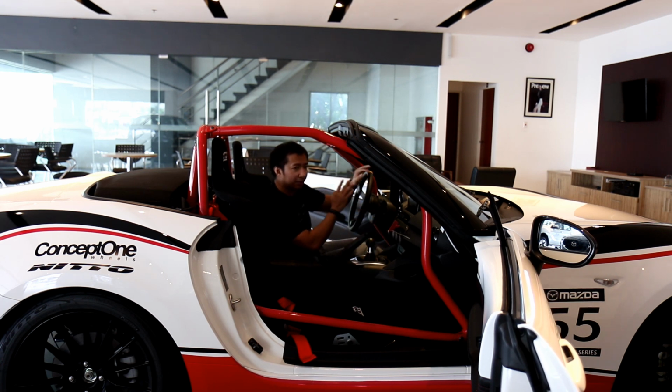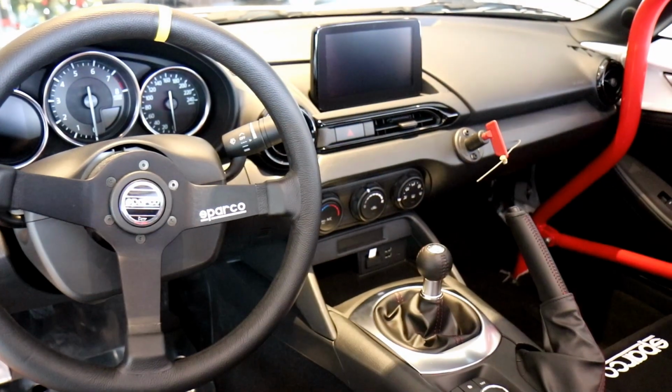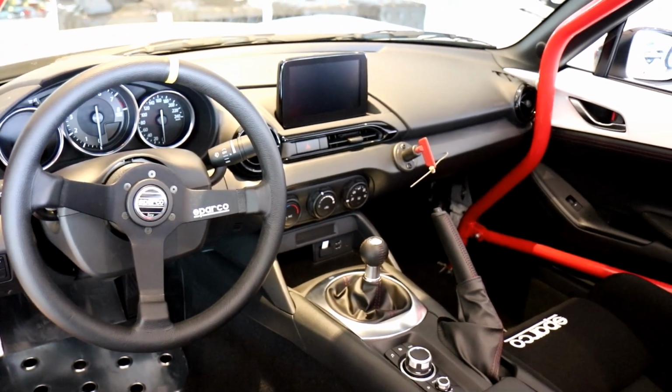It's still the same stock Mazda pedals. It's not even the Mazdaspeed pedals, which I already purchased for my MX5. They also remove some of the unnecessary plastic bits, but other than that, the interior of this car remains perfectly stock.